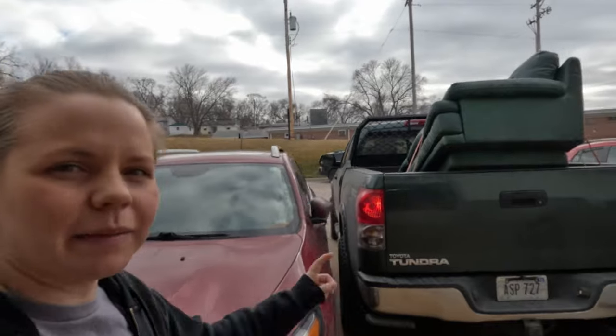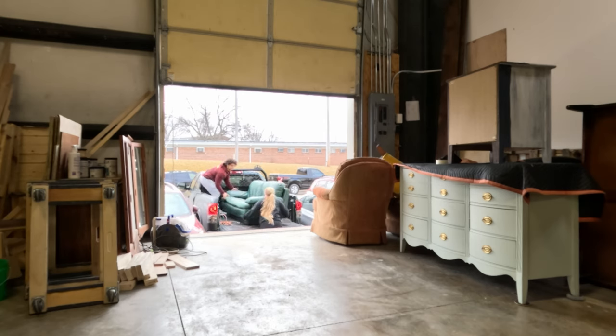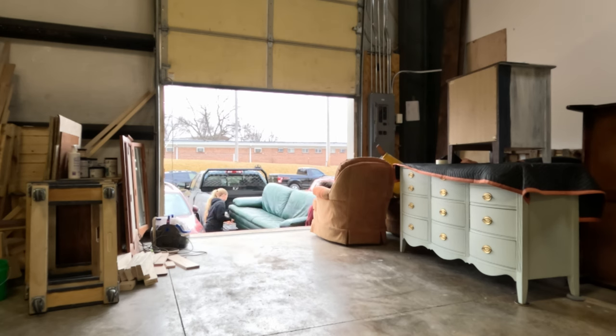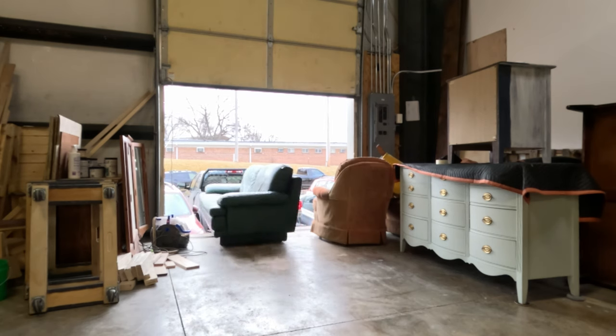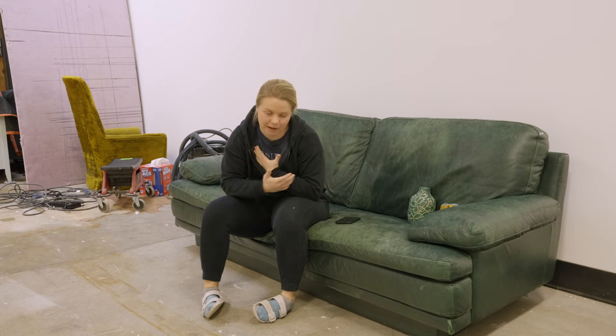Go Chiefs. All right, I'm here at the shop. Time to get the couch unloaded into the shop here. It's time for a haul from our thrifting trip that I did with Mom and Nana. It was a lot of fun, and although we didn't come out with too much, we got some pretty good finds for what we did find, in my opinion.